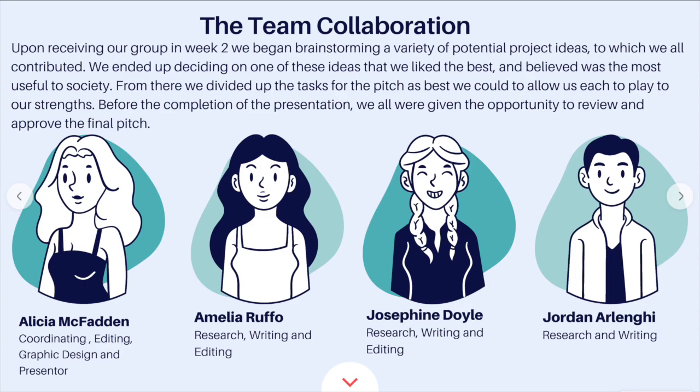We ended up deciding on one of these ideas that we liked the best and believed was the most useful to society. From there, we divided up the tasks for the pitch as best we could to allow each of us to play to our strengths. Before the completion of the presentation, we all were given the opportunity to review and approve the final pitch. And that's where we are now.